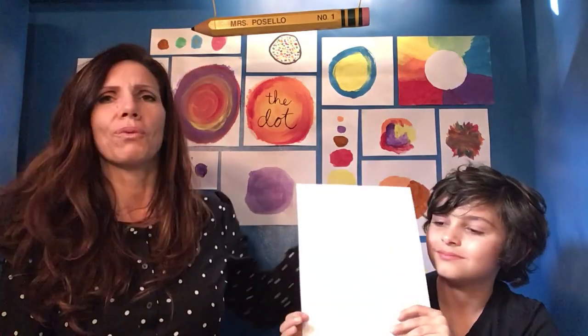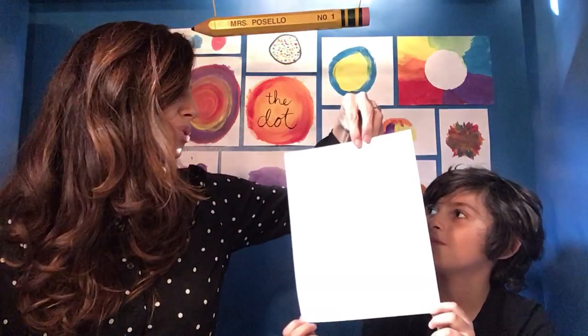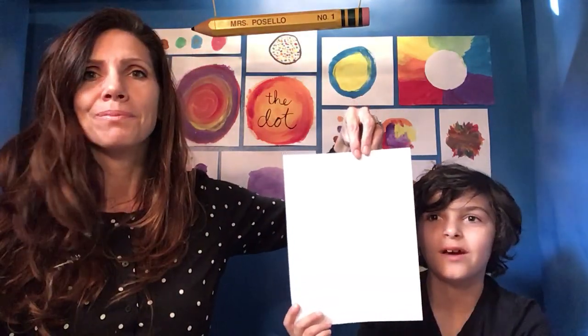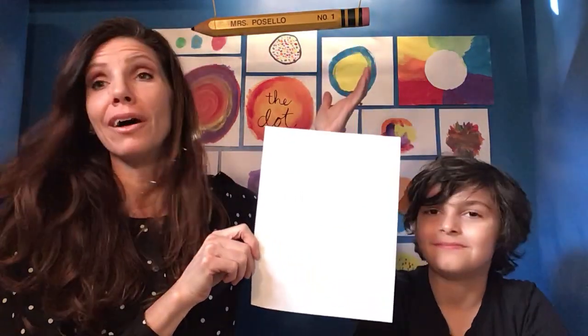All right, and Coop, why would the teacher have made a joke that it's a polar bear in a snowstorm? Because a snowstorm's white and a polar bear's white. Good. So did Vashti really draw anything on that paper? Nope. But the teacher just said it because it was all white. She was using her imagination, huh?